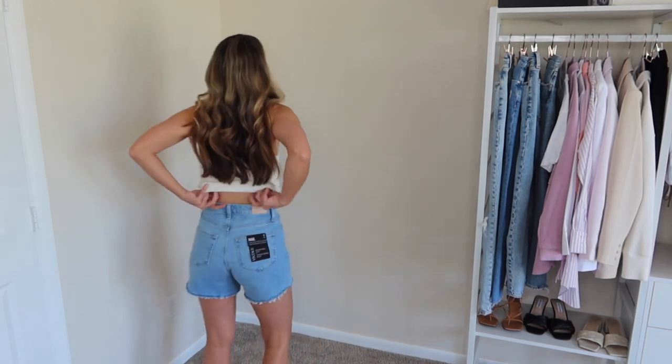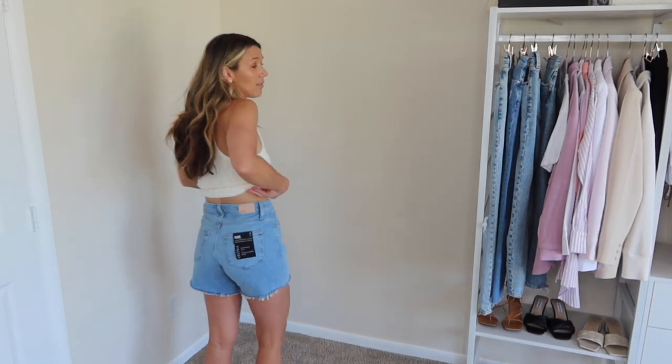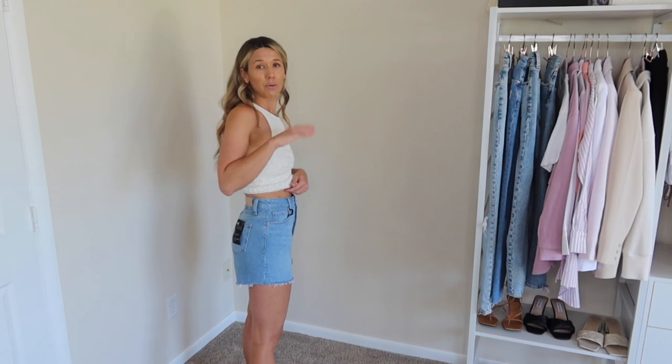I can't remember if I took a picture of me wearing them or not. If I did, I'll put up a picture, but unfortunately, I don't think I took a picture. I know this has been really long-winded to get to these shorts, but these are by the brand Paige, and I absolutely love them. Obviously, they'll be linked down below with everything, but I love the fit.